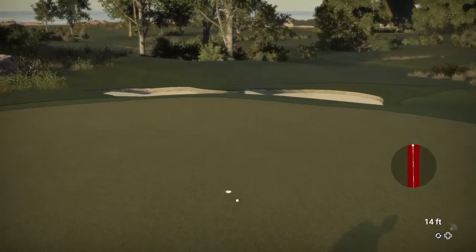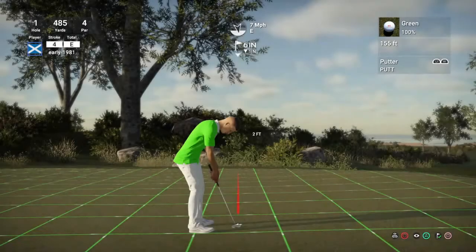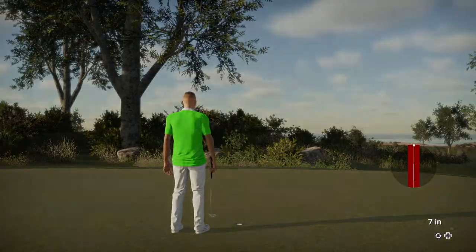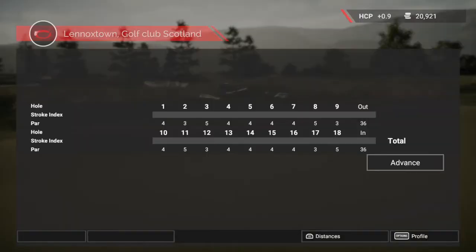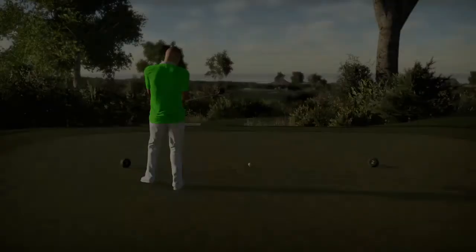Needs to start turning. Didn't really turn at all, so that is just going to be a tap in par. So far so good. Nice way to start things out with a par. Great start to the round. Let's move on to hole 2.